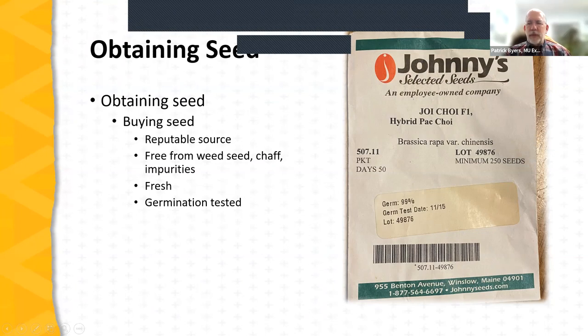Now, of course, we can also obtain seeds in ways other than saving seed. And there are lots of reputable sources available where a person can purchase seed. Now, if you're a commercial scale farmer, there are nurseries that cater to your needs. They will have a wide range of seeds, oftentimes in larger size packages than are typical for home gardeners. If you are a home gardener, there's lots of sources there as well.